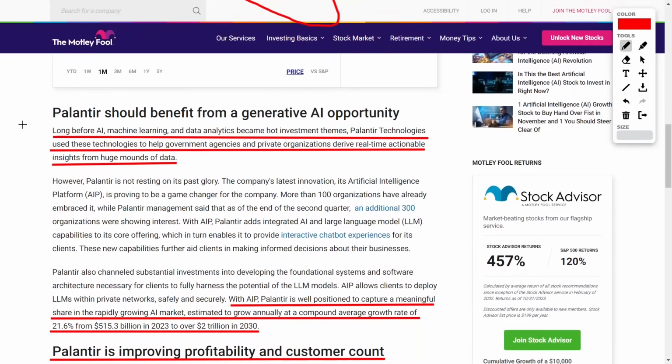Because remember, even if Palantir does well in their earnings report, sometimes the market acts irrationally and the company could fall even though they had great results. But let's not get caught up in short-term volatility or news updates. Let's talk about the long-term longevity of this company.